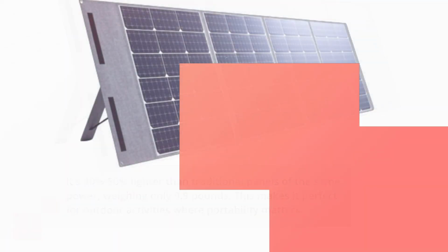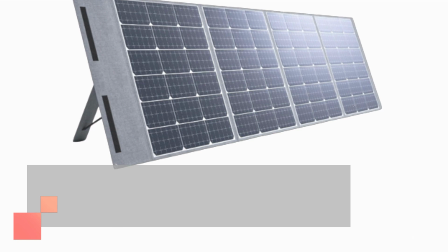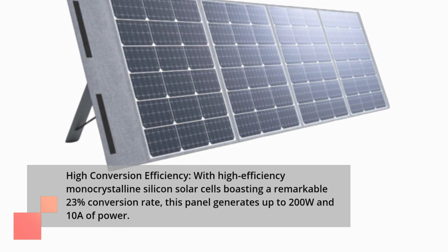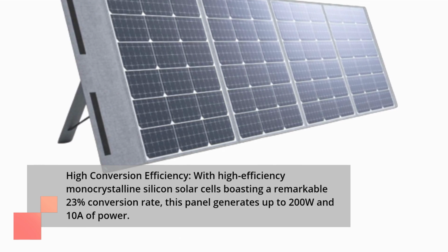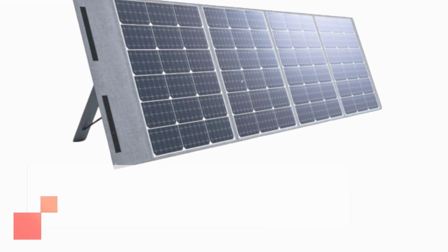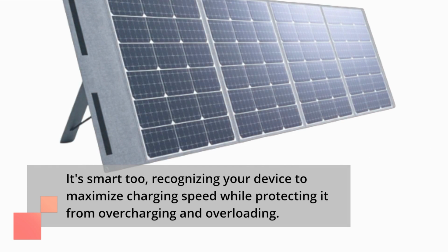High conversion efficiency. With high-efficiency monocrystalline silicon solar cells boasting a remarkable 23% conversion rate, this panel generates up to 200W and 10A of power. It's smart too, recognizing your device to maximize charging speed while protecting it from overcharging and overloading.